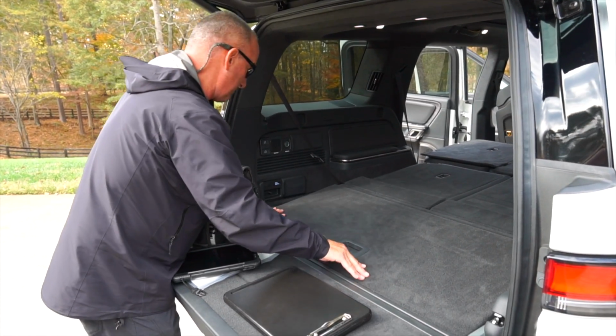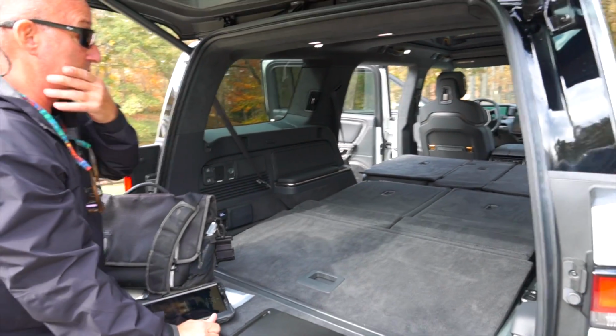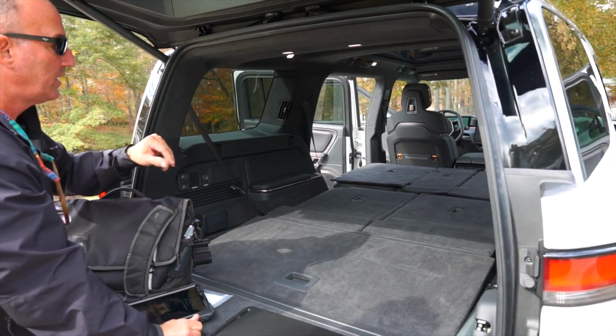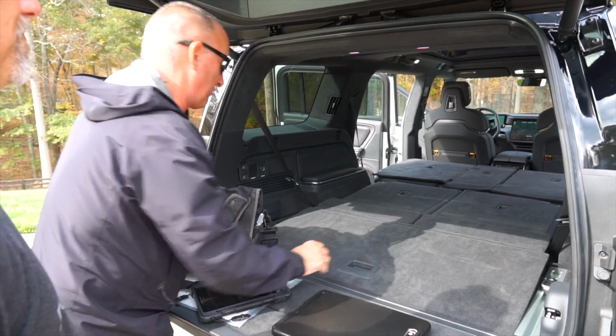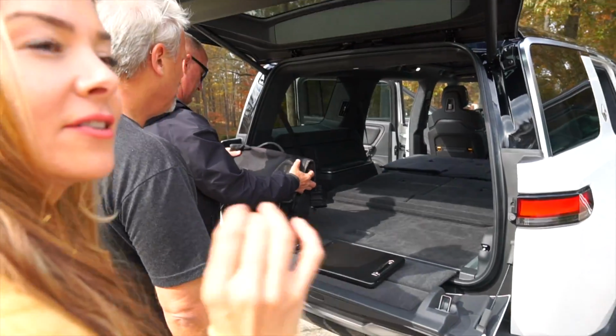This can go here if you want this surface to be more flat. Okay. And that would be in case someone wanted to put sort of like an air mattress or sleeping bags. That would make that flat. Otherwise, you put this here. It even fits the tent, right? With this, you just sleep right there.